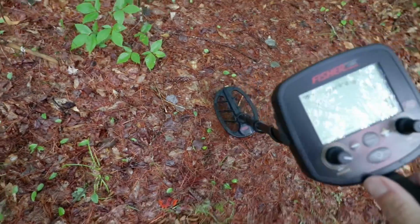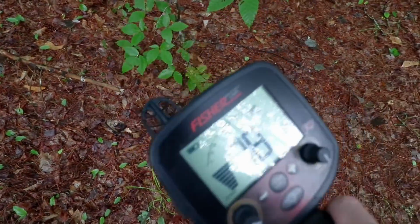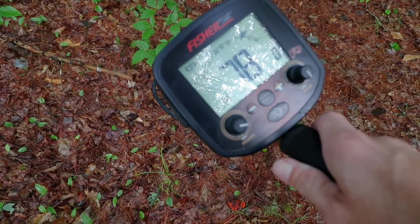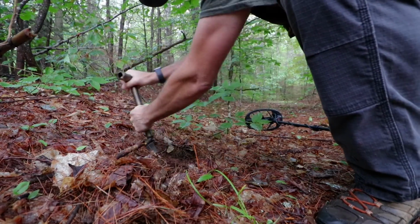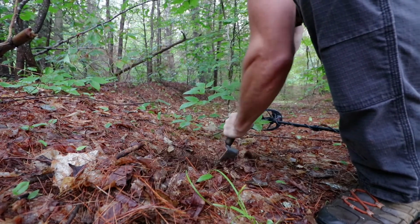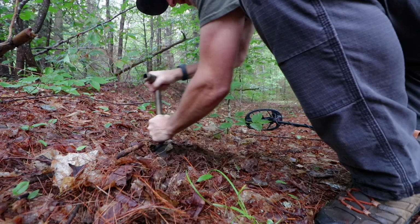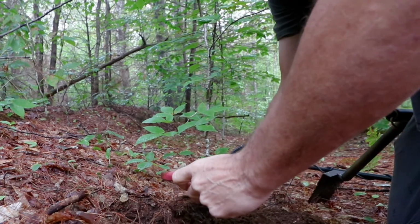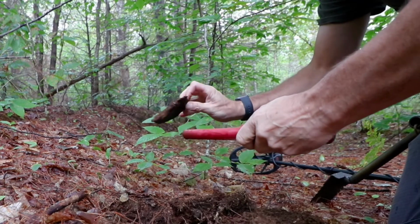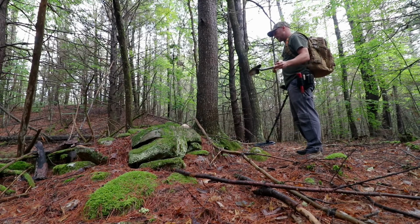And I literally turned my machine on right here and went, it's got to be trash. But we are here to find out. It is just funny, you can walk 10 minutes into the woods and turn your machine on and instantly hear metal on the ground. Oh, there it is. Yep, old bud.